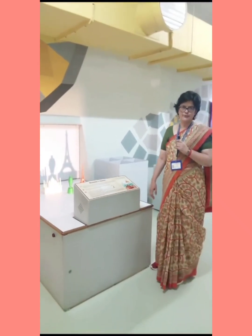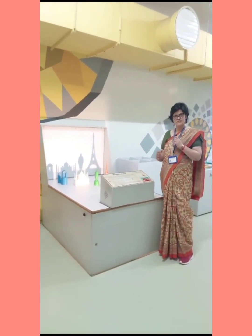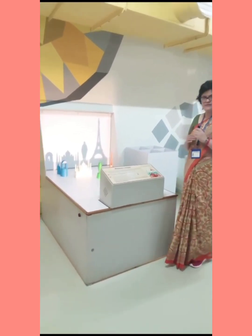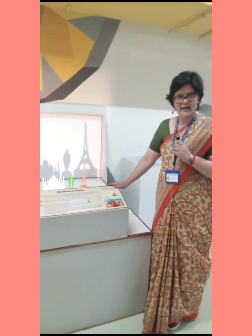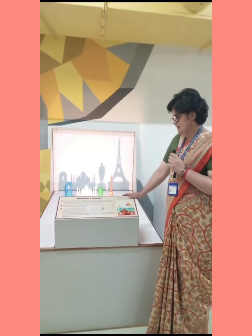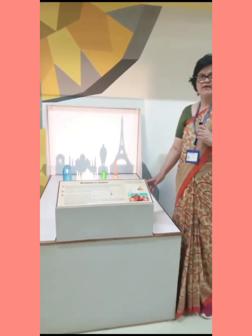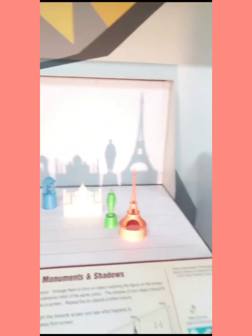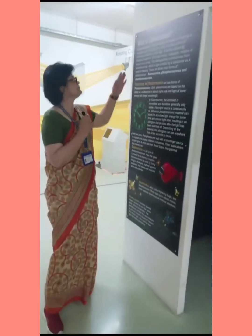Light and shadow. In physics, we have learned that when an opaque object falls in the path of light, it forms a shadow. Using that principle, and using the basic proportionality theorem, we can find the height of monuments by using the simple concept of light and shadow.